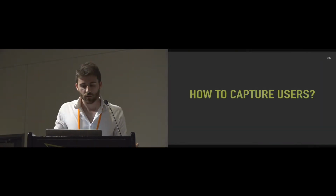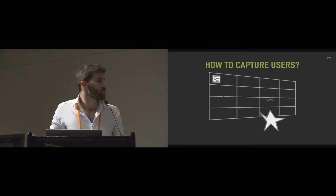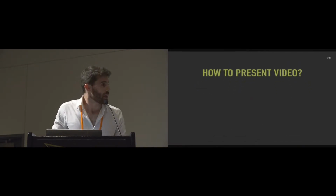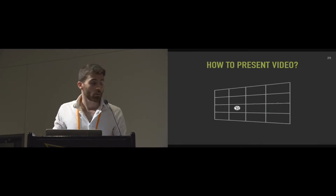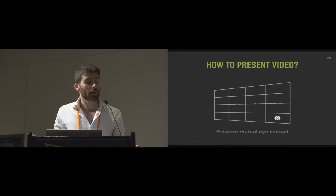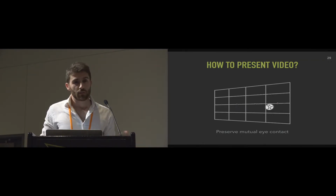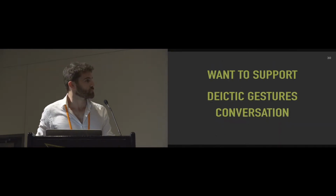Now, how to capture users using this infrastructure? Well, we're going to use the front camera that the user is in, and as they move, we switch the camera. And how are we going to present video? Since we have such a big place to present video, we could do it anywhere. But because we want to preserve mutual eye contact, what we realize is that we have to put the video very close to the camera, just below, so that when a user looks at the video, they're also looking at the camera, giving the impression of direct eye contact.